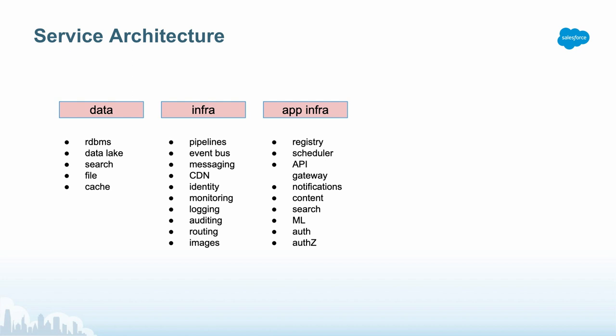We can optimize the way that searches are surfaced. We need machine learning where we can take in all the information flows. We can make recommendations of the right content to the right people at the right times. We need an authentication server, some way to actually manage the identities of all the people in our system.